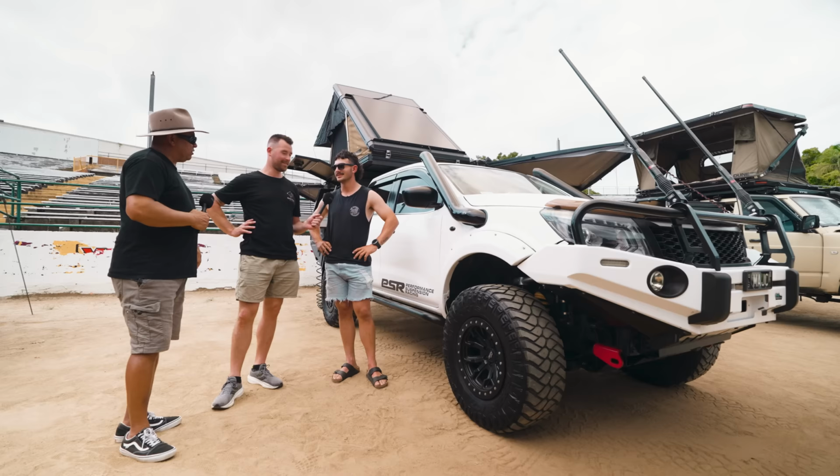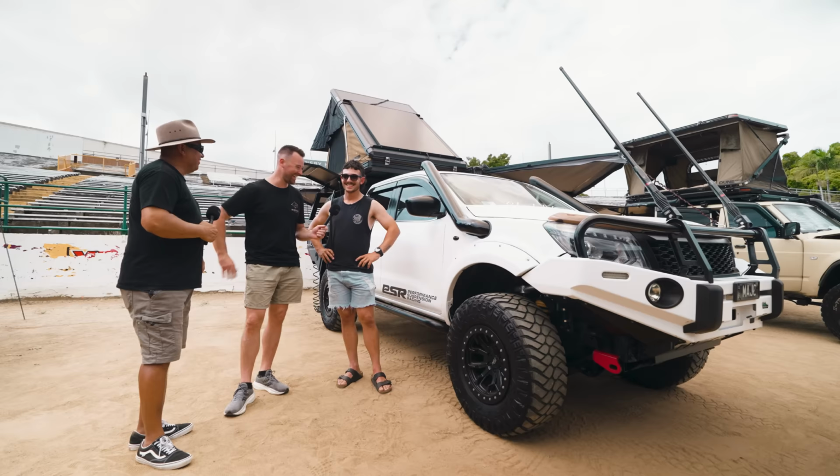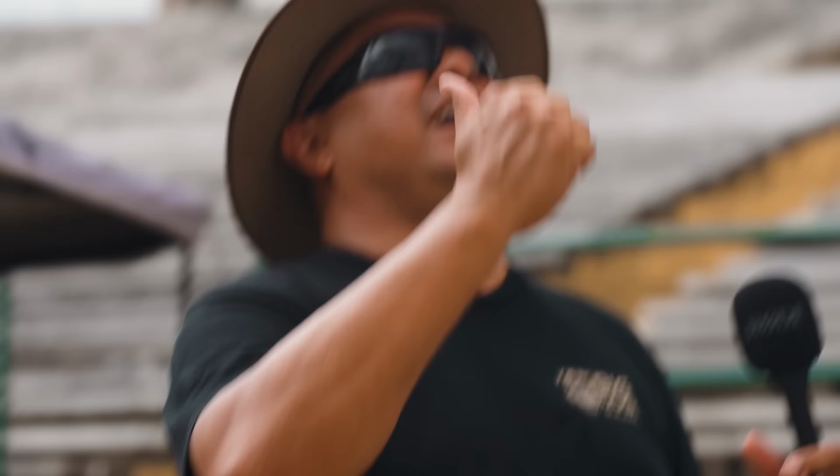If you could build anything, endless budget, you've got Dean's credit card, it's better than mine. What would you build, mate? I've got a little project in the shed at the moment. It's an 80 series. It's got a six. Max, 18, second car, project 80 series in the shed.